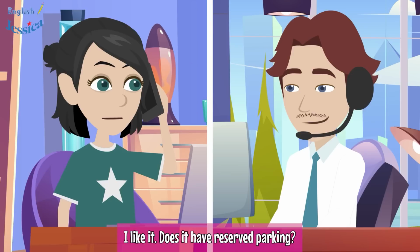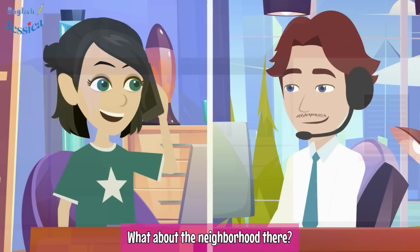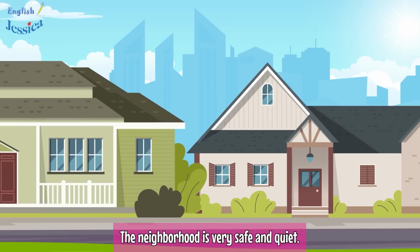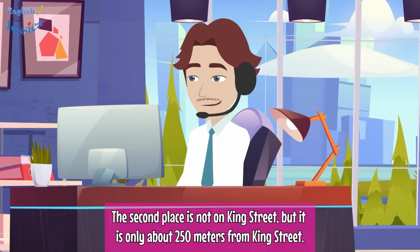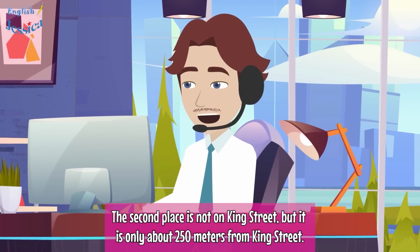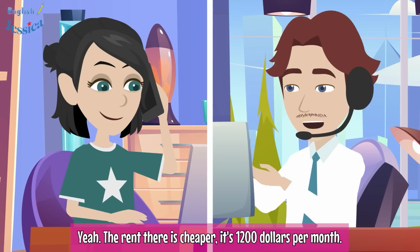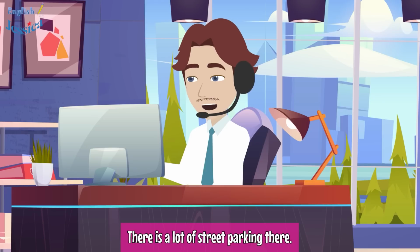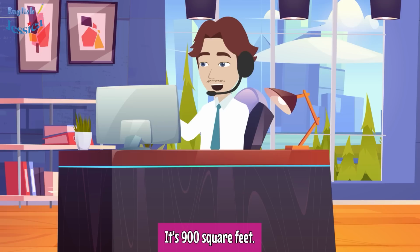I like it. Does it have reserved parking? Yes, it's covered parking. What about the neighborhood there? The neighborhood is very safe and quiet. That's so great. What about the second one? The second place is not on King Street, but it is only 250 meters from King Street. It's near. Yeah, the rent there is cheaper. It's $1,200 per month. There is a lot of street parking there. How big is it? It's 900 square feet.